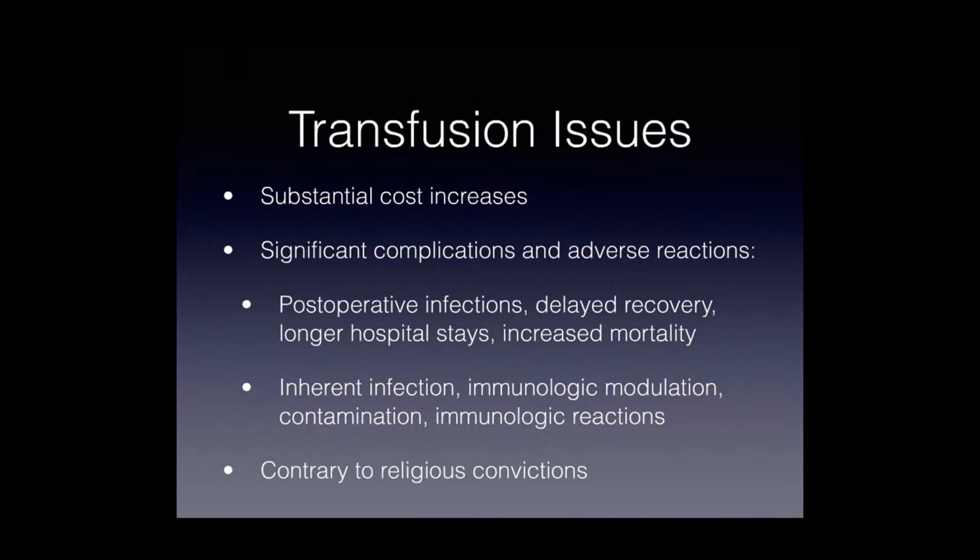These are substantial costs when you're talking about millions of people having this. Even if in the next year, out of the 1 million people that were to have hip or knee replacement, 25% of those individuals were to have 1 unit transfused, it would cost the healthcare system approximately $125 to $150 million more dollars. So it's a substantial cost, and obviously we all know that cost is a major issue with Medicare and with our health system today. So just from that perspective, it's a significant issue. We also have significant problems with transfusions, such as postoperative infections, delayed recoveries, longer hospital stays, and increased mortality.